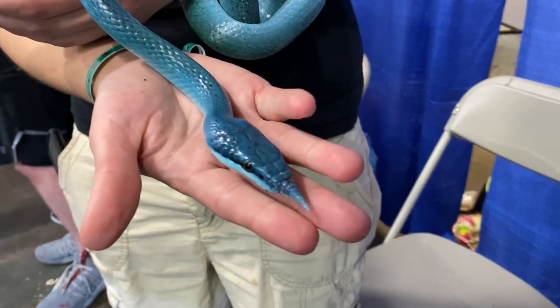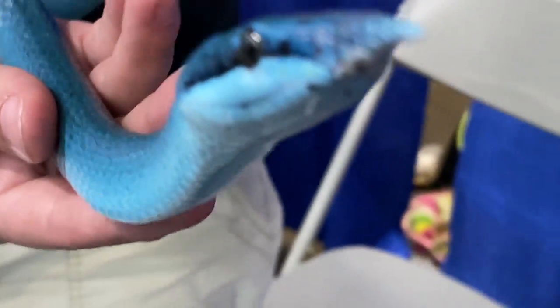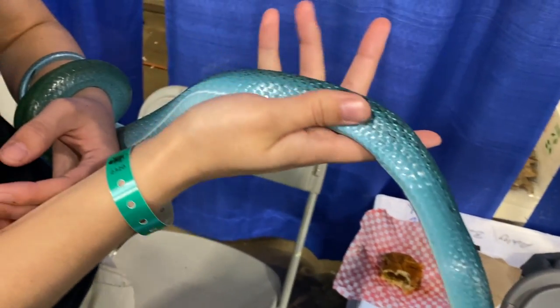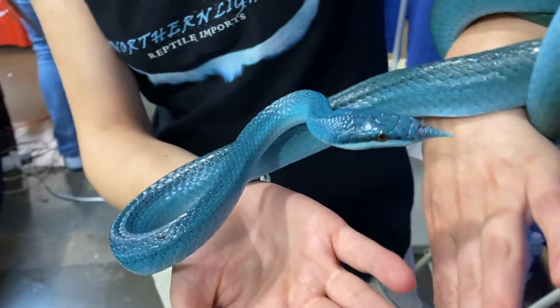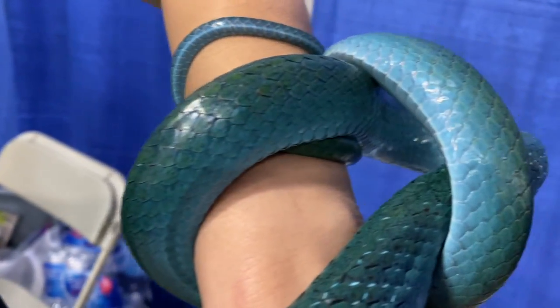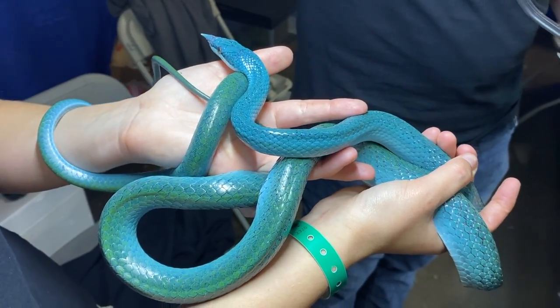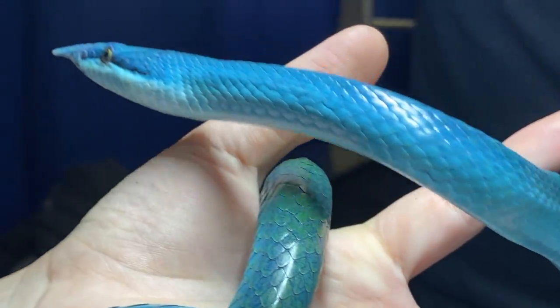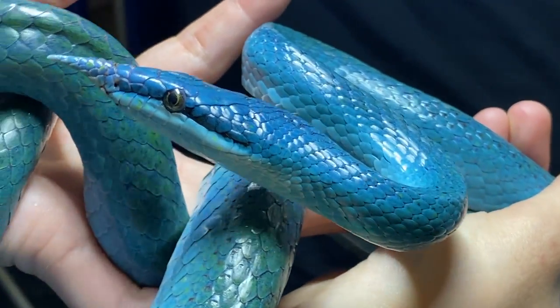Friends, check out this snake. This is without a doubt the most beautiful animal I saw at the weekend expo. Thank you to my good friend Ashley of Northern Lights Reptile Imports for introducing me to her male rhinoceros rat snake. Now, this is the blue phase and it is believed to be an axanthic recessive trait. There is no color editing over this footage whatsoever. What you see is what you get. Stunning animal.